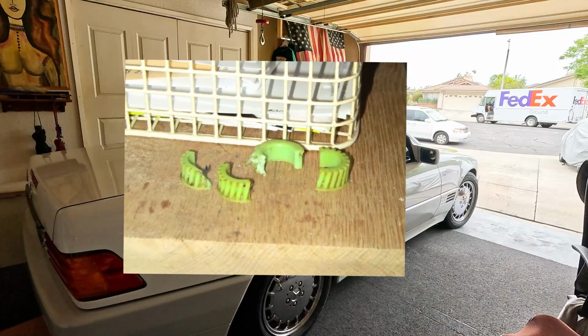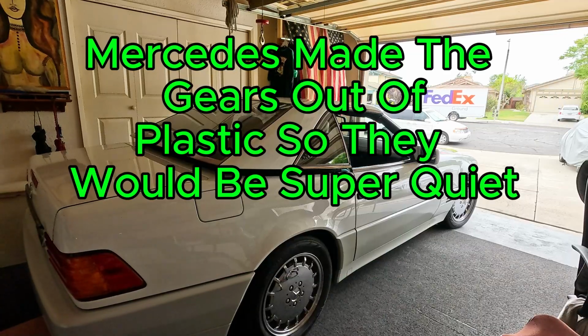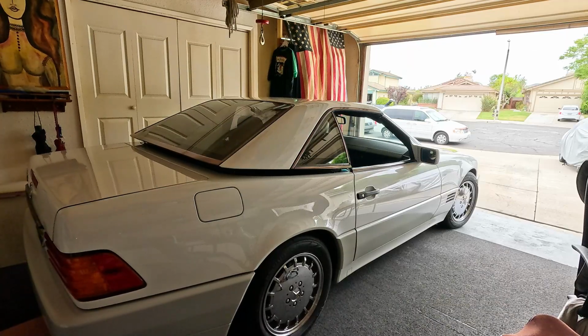I don't know if it's the early R129s. They made these for 12 years. This is kind of like a big beginning of the run here. I have heard that some of the earlier ones, people complaining about the gears breaking on the seats, headrests. Not so much on the later ones. I think they might have changed their plastic compound. Yeah, some of the interior plastics on these cars start falling apart. Some of it, not all of it, but this one surely.